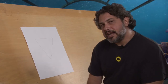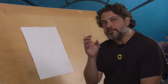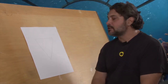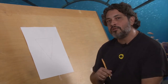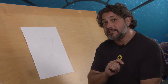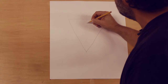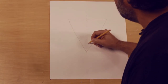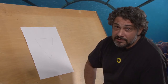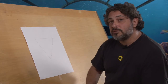Now, a lot of young artists ask me about drawing characters, and they say it's really hard, once we've drawn the character once, to draw the character over and over again. Well, I'm going to show you something that's going to make this character very easy to draw over and over again, and you'll be able to teach other people how to draw it if you remember where these lines go, and they're called guidelines. So right down the middle of your triangle, we make a dotted light line. Now, the reason that's dotted and light is you're going to erase that later.